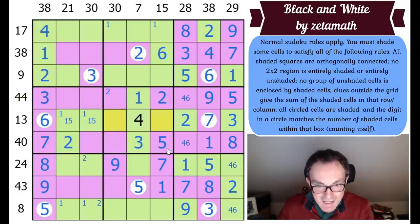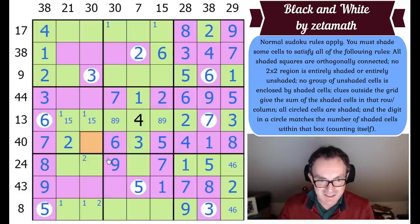These two squares are an 8-9 pair. These two squares are a 6-7 pair. And we know the order. We've got a 7 here. So 7-6-6-4. This square should be a 9, and it does look like it's working.